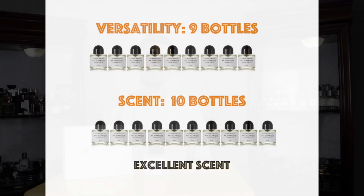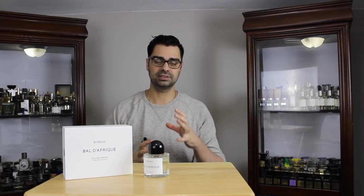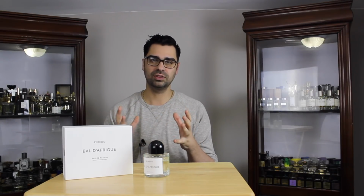This is what Belle d'Afrique is good for. Versatility, 9 bottles out of 10. Scent, 10 bottles out of 10. Again, the blend, the way the vetiver is, it's almost a magic trick that it's there. It's a huge part of this fragrance, yet it's not really there.